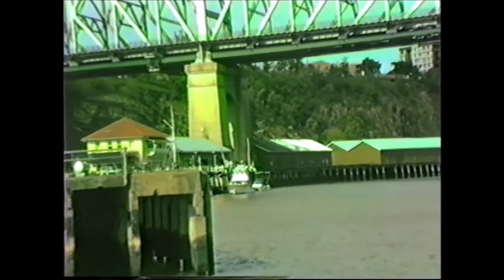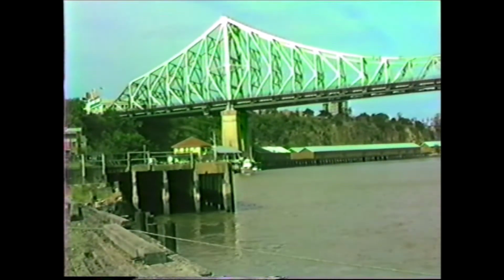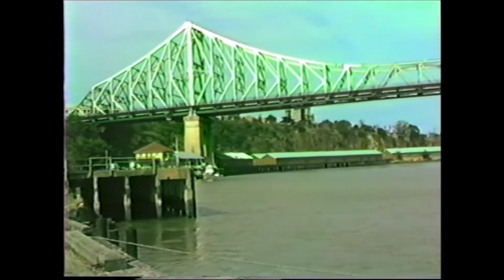The largest and most impressive of the Brisbane bridges, and a much-used symbol of Brisbane, is the massive Story Bridge, named after John D. Story, one of Queensland's most dedicated public servants, who also served as Vice-Chancellor of the University of Queensland.